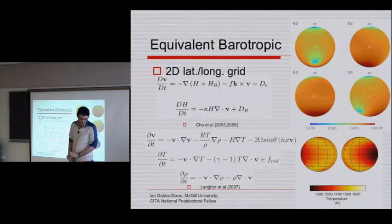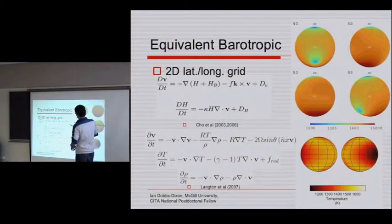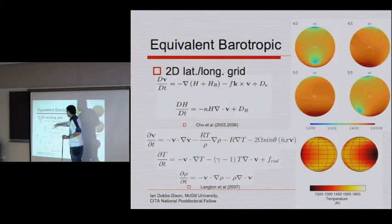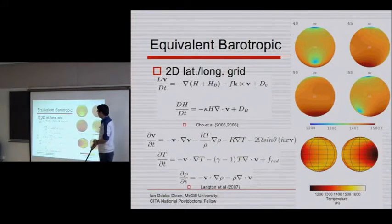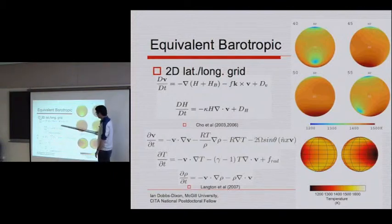So equivalent barotropic, they're 2D. So these are latitude and longitude grids on the surface of planets, and so you're averaging over the radial extent, and basically you solve some sort of two-dimensional momentum equation. Here, h is basically the scale height, so this is your pressure force, some sort of Coriolis force. You can include a viscous torque here. And then your energy equation is basically an evolution of your scale height. And then there's this term here, which is your radiative forcing. And so I'll get back to that, but basically this is the form of the equation.